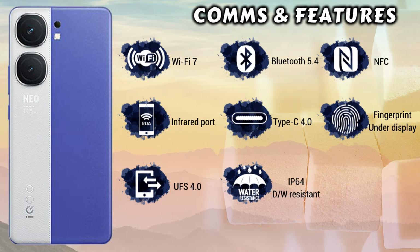The result: iPhone 15 Pro Max scored 20 points and the Vivo iQOO 9S Pro Plus scored 23 points.